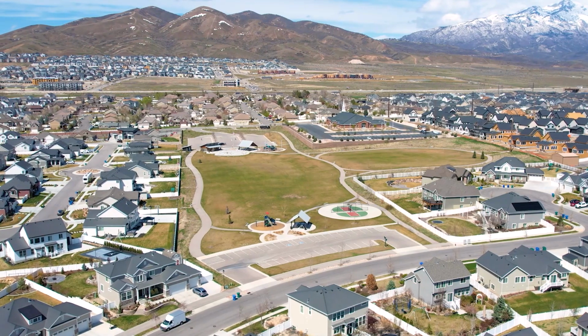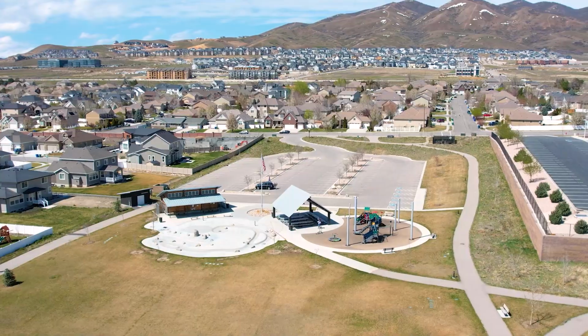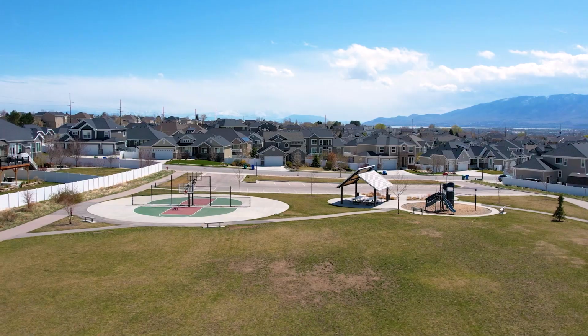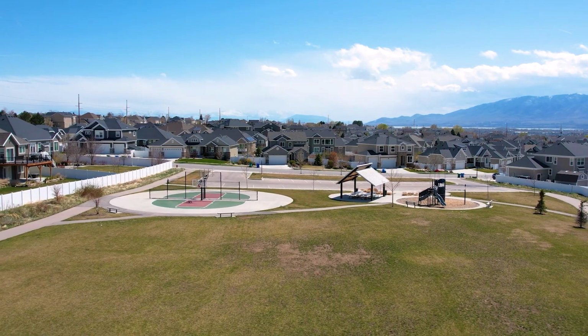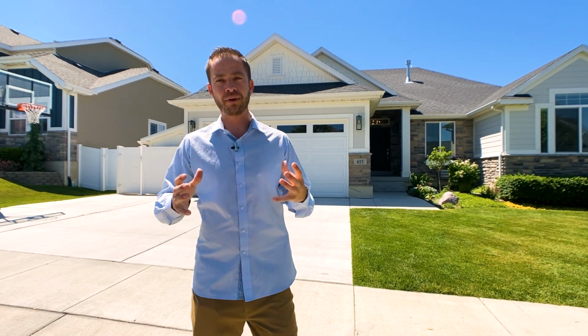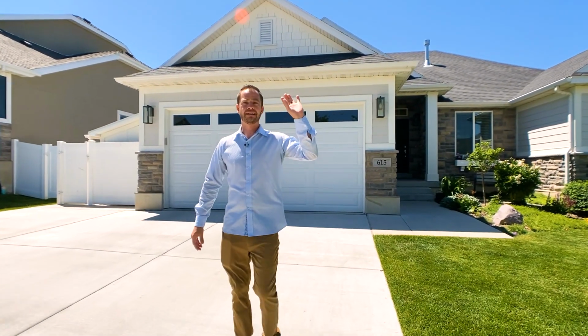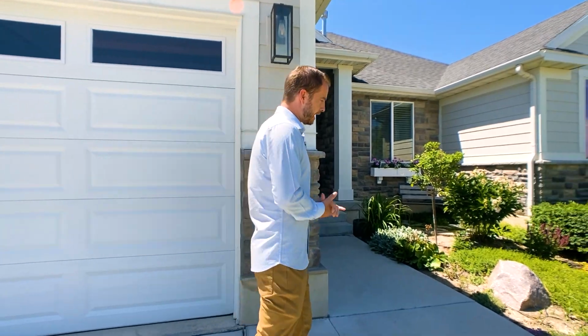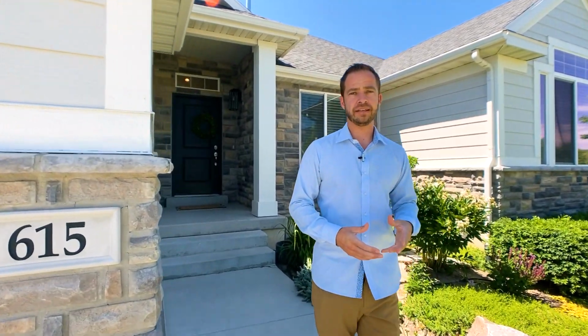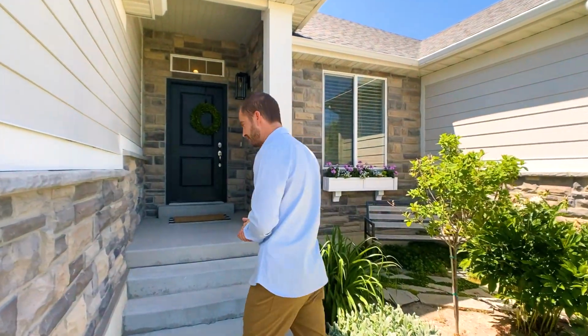And around the corner, there's a 9-acre park that has a splash pad, walking trails, basketball, there's bathrooms, and they also do movies in the park right there. And that park's dedicated to the city, but it's in this community. So this is a great location in Northeast Lehi, close to Adobe and a lot of the tech jobs that have come in at the Thanksgiving Point area. I'll take you on a tour of this home and show you some of the features and orient you around the layout as well.